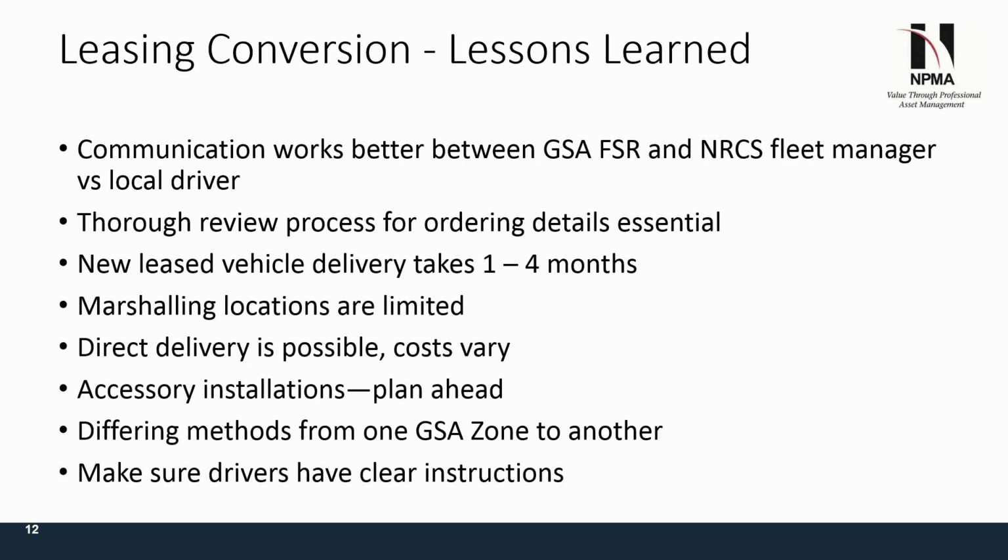We also found that it was just really essential to have a really organized and thorough review process. As I'm sure most of you know, when you're ordering a vehicle, just for one vehicle, there's a whole bunch of details that you have to work out. There's all sorts of different options and combinations that you can go with just for one vehicle. And as Scott mentioned earlier, we ended up converting about 2,100 vehicles. So when you have that many vehicles you're working through and that many details on each vehicle that you have to get right, it can get really complicated and really complex really quickly.